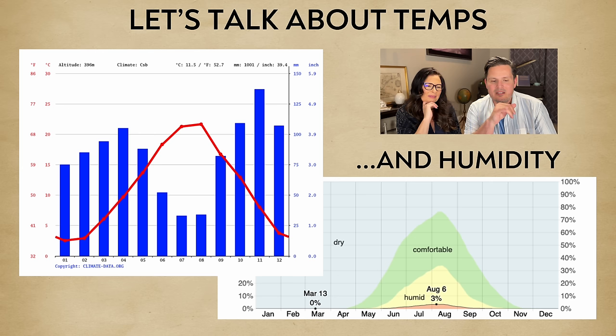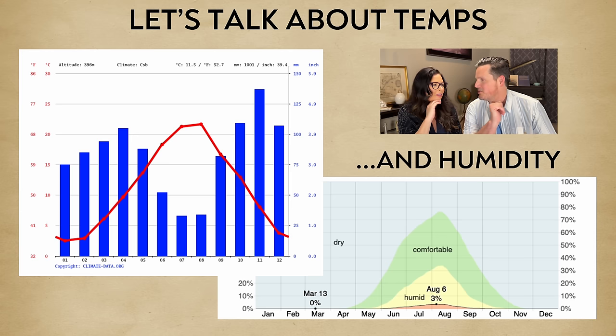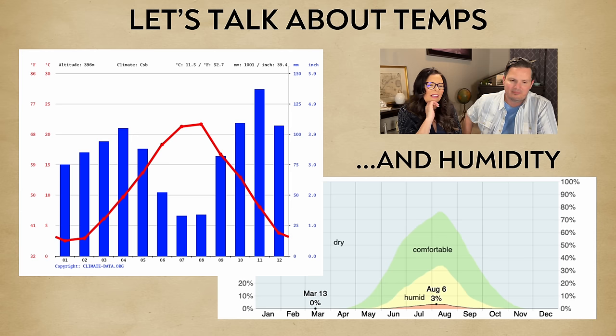And the coldest month. Teresa, we were talking about this over dinner tonight. The coldest average temperature is 35 degrees, so slightly above freezing. And what is that for the Celsius people, Jim? Around 3 degrees?